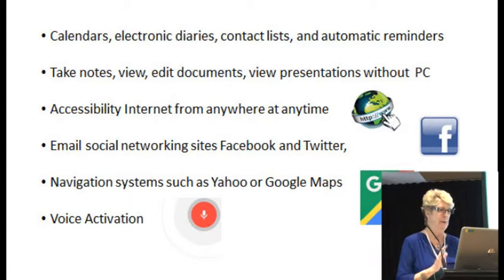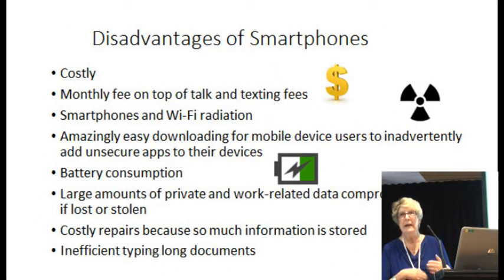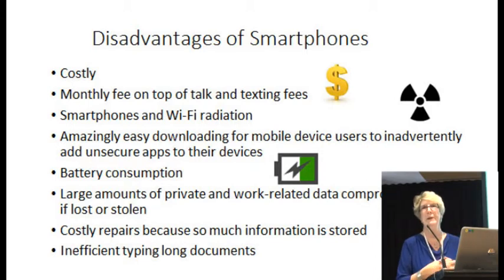Navigation systems, maps and everything are just fabulous. What we're going to have a look at is some of the fun stuff, which I hope will actually work well for you when we switch from this. Not to put a damper on things, but you need to consider that smartphones can be costly to start with, but they don't have to be.